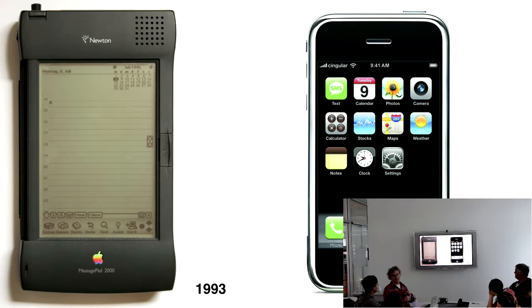There was a predecessor to the iPhone, which was called the Apple Newton, 1993. So who had one of those? I had one of those, and it was amazing. It even had a modem, you could dial in, surf the web and send messages. Had quite a long battery life, had natural handwriting recognition. So you could just write on it and it would recognize it. Didn't work very well.